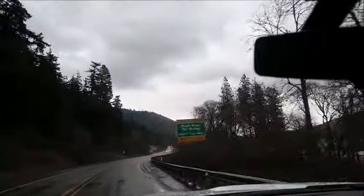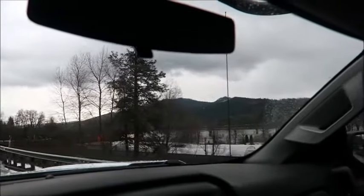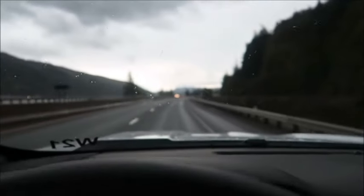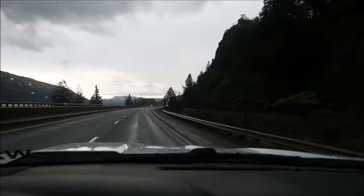This is a toll bridge. Yep, Hood River Toll Bridge. Okay. Hood River, Oregon. Now we're on the other side of the bridge. In 4¾ miles, take exit 69 on the right to US 30.